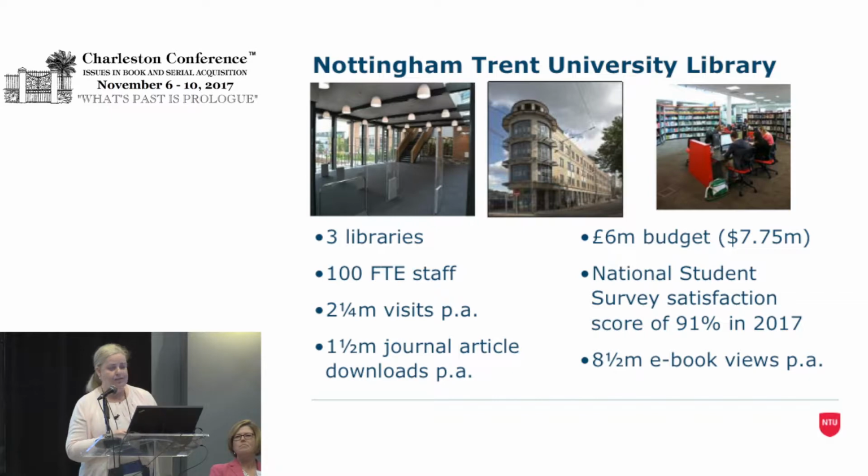In terms of the libraries, we've got 3 site libraries around Nottingham. For those of you who don't know, we're almost slap bang in the centre of the UK. We couldn't be further from the coast, so it's really nice being here, near the coast. The one thing I wanted to point out from this slide is that bullet point about the National Student Survey. I know that you don't have an equivalent here in the US, but every year our final year undergraduates score the university and their university experience. And there is a question that specifically relates to the library and the library collections. And that means every year we get marked by our student population. And I think it raises the stakes in making us really need to make sure that we're providing the resources they need and satisfying their requirements.